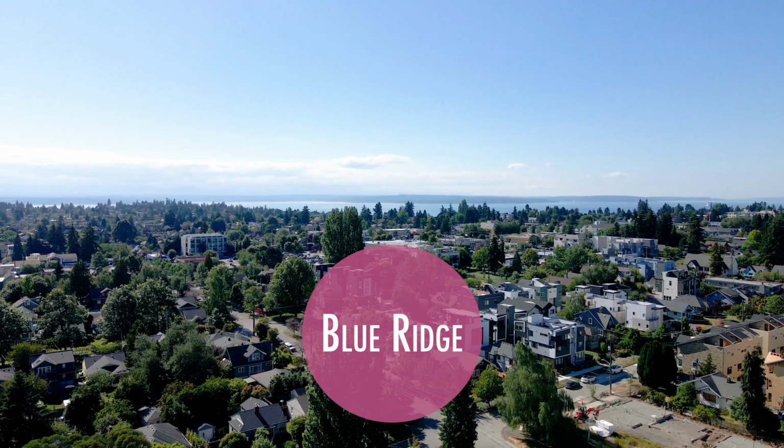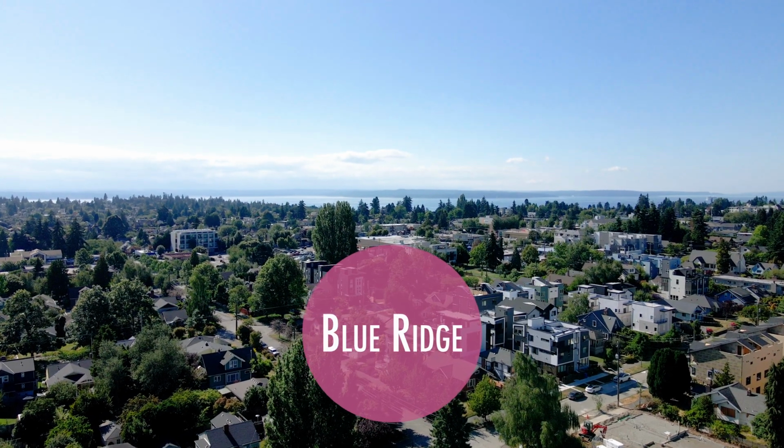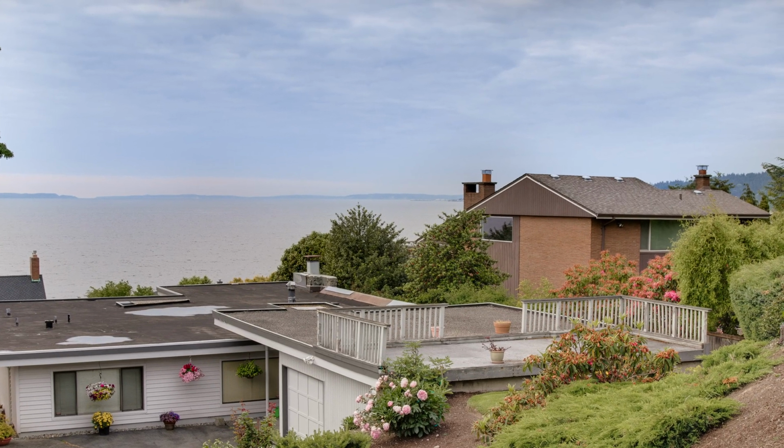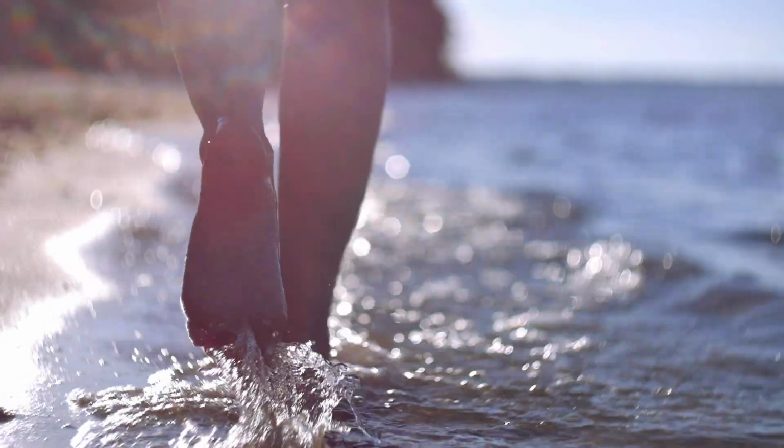Next up, Blue Ridge. I love Blue Ridge. It is this tiny little neighborhood, but it's small but mighty, kind of like Team Diva. It sits north above Golden Gardens, and it has amazing sweeping views of the Sound and the mountains. The views are absolutely breathtaking, and so are the prices. I also love the fact that Blue Ridge has beautiful, unique mid-century modern homes, and an extra plus is there's beach access.